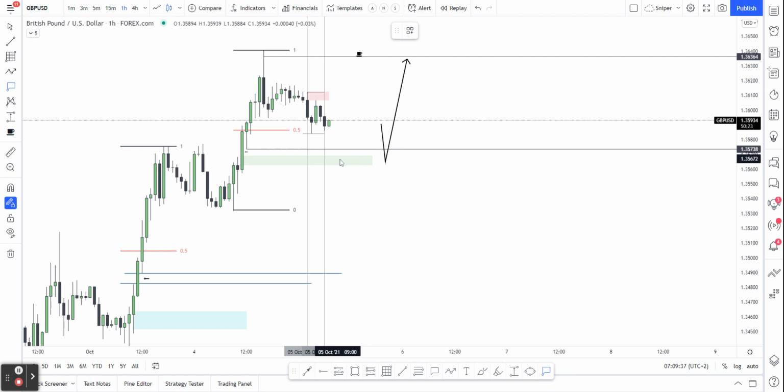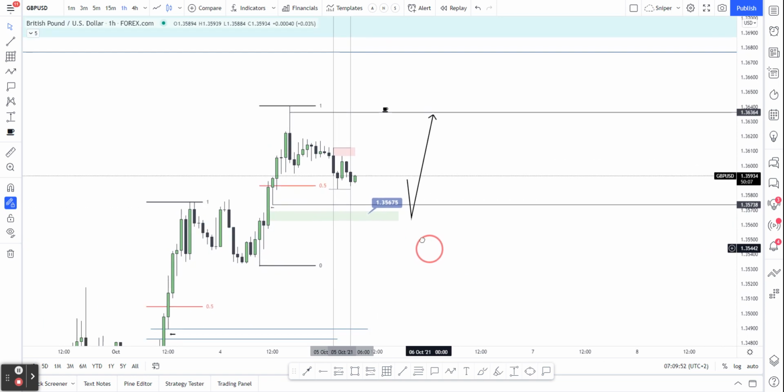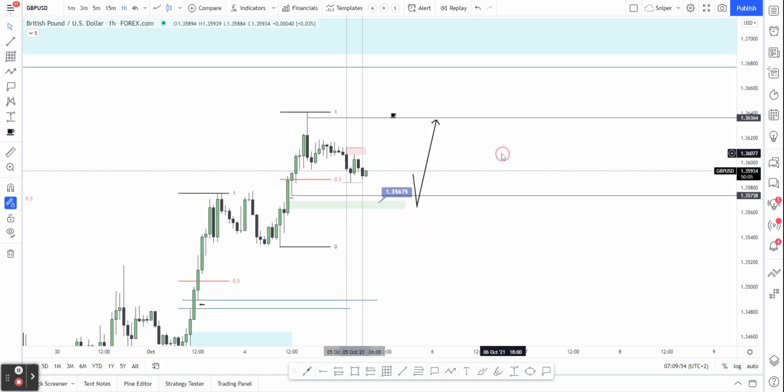So in the region of, if you have to pick a number, 35675. That's a nice round number. So in this region, I would be looking for buys. Let's see if price reaches down. Otherwise, we adapt and we just react to how price is going and not just predict. We just have to react.